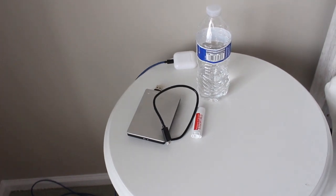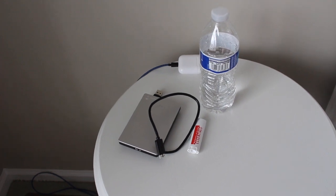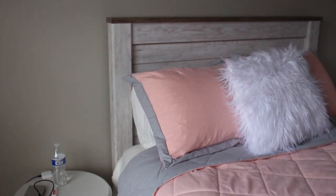And then on my nightstand, I have a water bottle. I always have like 15 million in my room, but for once I only have 1. I have a chapstick and then my hard drive for editing videos so I can stay on my YouTube grind. And then I just kind of processed that I could put stuff on the bottom, so maybe I'll start doing that. And then we see my bed.